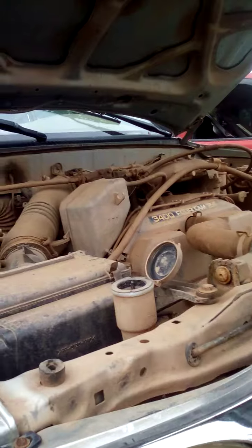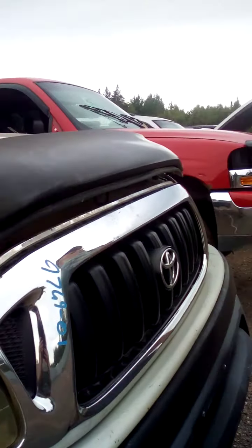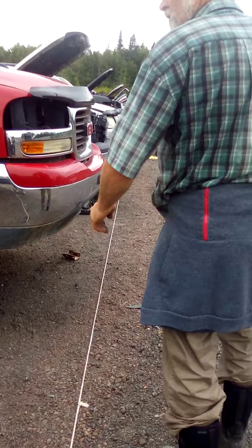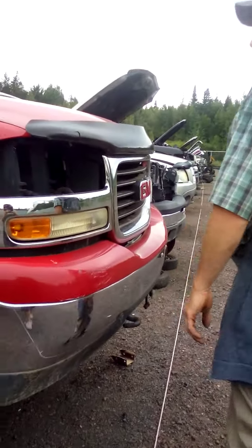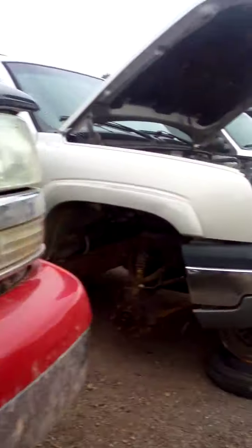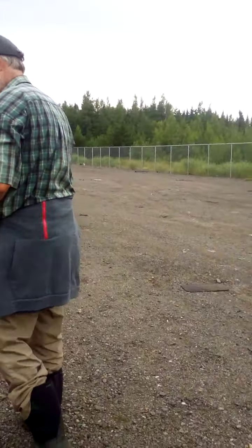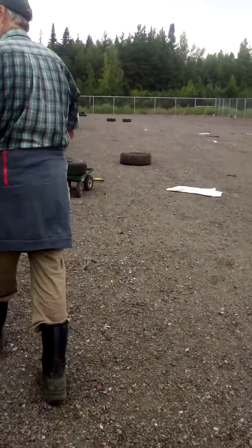Pretty dirty in there. Looks like it's been snorkeled, so this one's been a full drive unit. Quite a few good parts left on there. A little tank in the back.